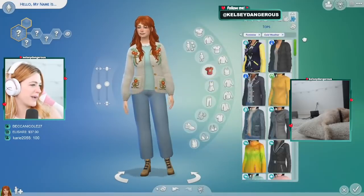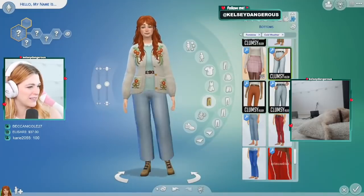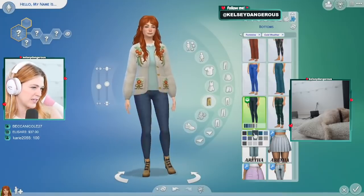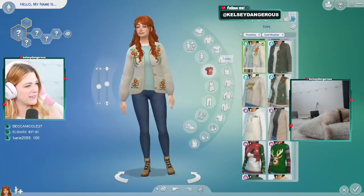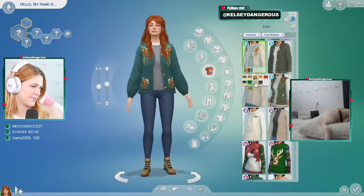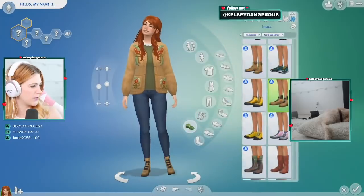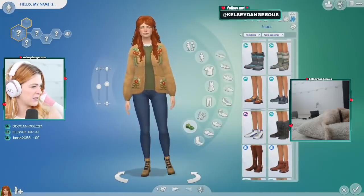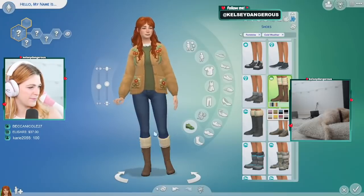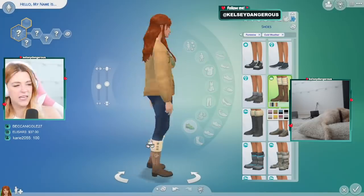Something about the way this is all fitting is like bugging me. I don't know what it is. Maybe it's the jeans. Maybe we just need a thinner, like a tighter jean. Maybe we just need a skinny jean for this look. Maybe that's what it is. They just deserve a skinny jean. And then maybe we need like a thicker boot. Maybe one of these, the high ones, these like kind of knit boots. Yeah. That's cute. I think that's cute.